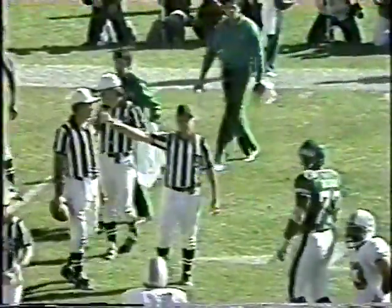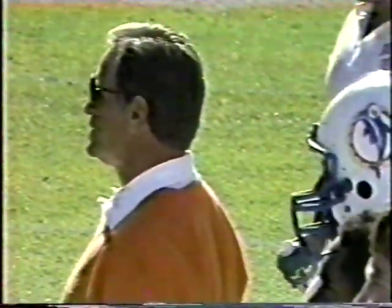Eddie Murray has kicked a field goal for the Lions. They lead the Bears now 17-3, and Pittsburgh has scored again. Stout to Sweeney, and the Steelers lead the Browns 34-10.